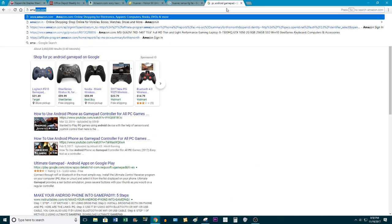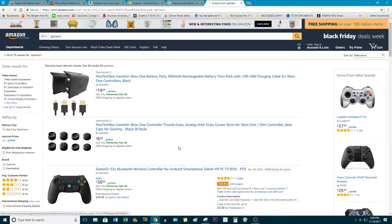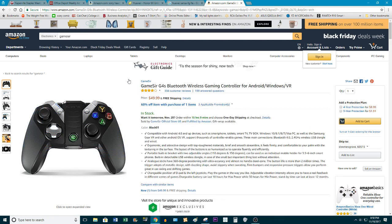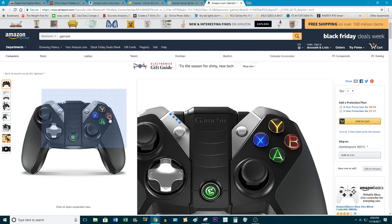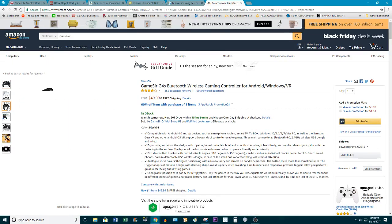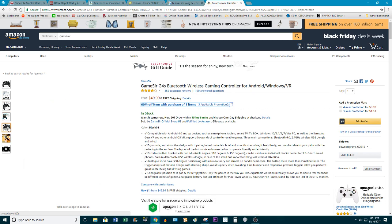Let me just search it up on Amazon because it's on Amazon. So, yeah, let's see here. GameSir. This is the one I have. G4S Bluetooth wireless gaming controller. And this has worked really well with me. The only thing I dislike about it is really just the colors here. The colors don't turn off, and that can be a little annoying at nighttime, but it's a small thing. I do also like how this can open up, and you can put a phone in there. So it is quite nice. I personally haven't used my phone on it yet, but you can put it there for gaming or like a kickstand in a way. Yeah, really nice controller.